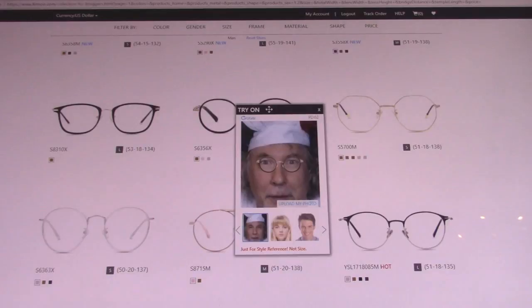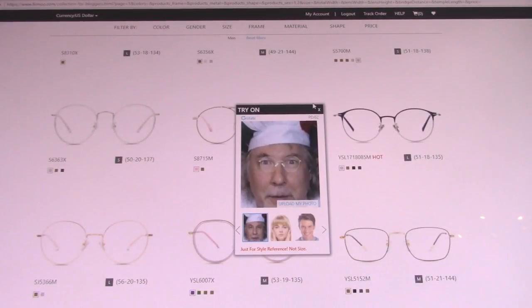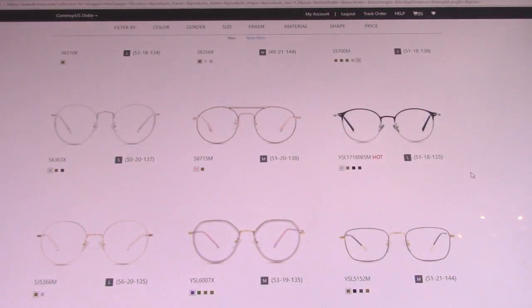Look at that. Isn't that neat? Let's try on another pair. You can see that, can't you? Different colors you can try, see? When you upload your picture, you can set your eyeballs at a better distance than maybe I have here.